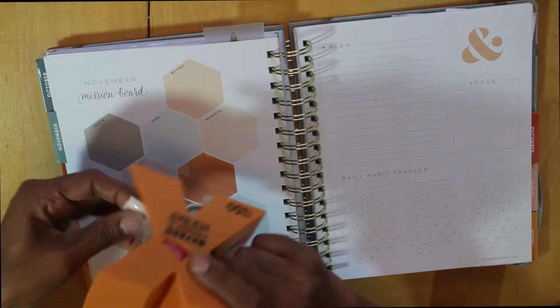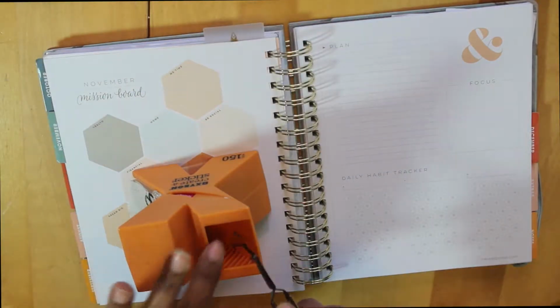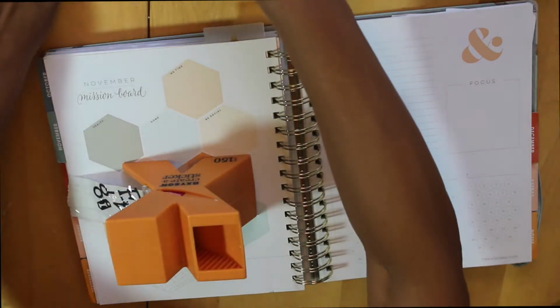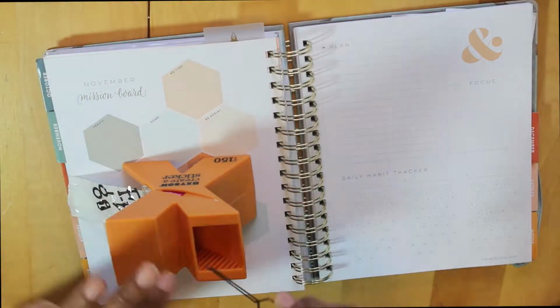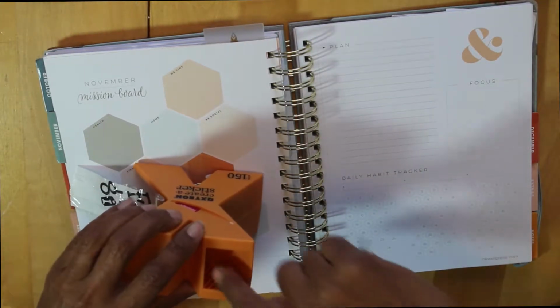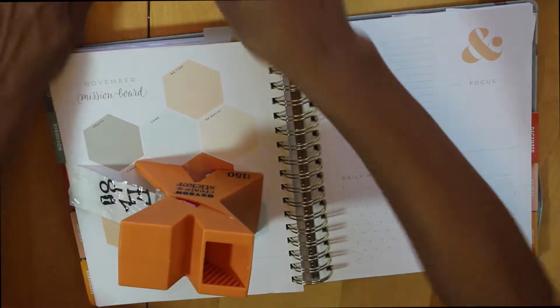So I use this Xyron to put adhesive on the back of my letters. I do have a small glue stick that I can use, but this just makes it so much easier. You just have to make sure you get the letters in right.